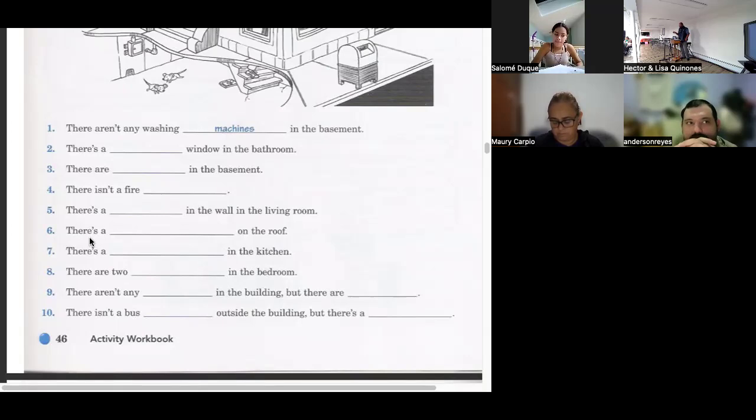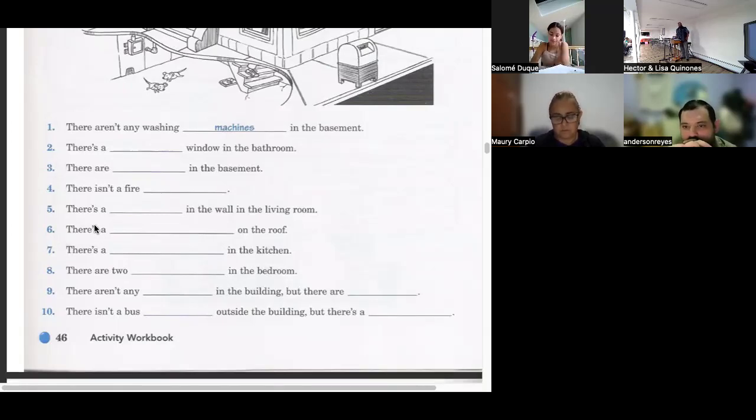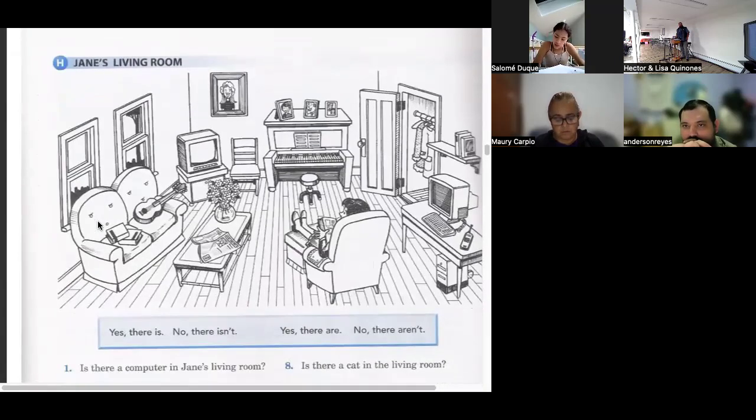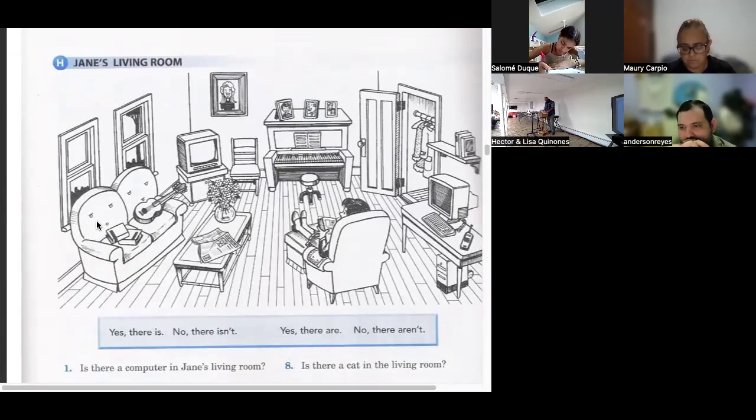There's a mailbox. Mailbox, very good. Letter H. Now we have here, yes there is, no there isn't. Yes there are, no there aren't. Here we go.